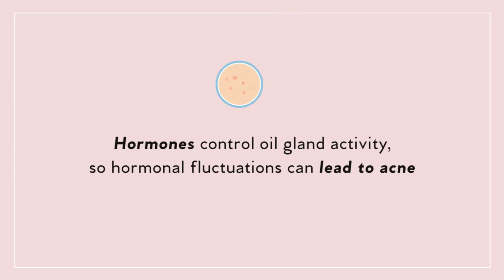So if you answered yes for it's around the same time every month, it's in the lower region of your face, and they're kind of like just your average pimple, then you're probably struggling with hormonal acne. Today, that's what I'm gonna talk about with you.